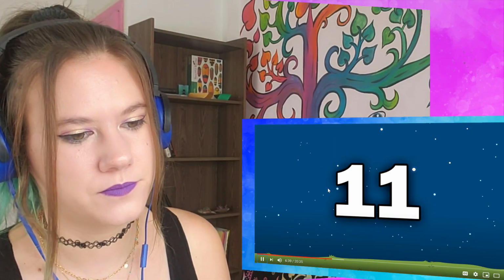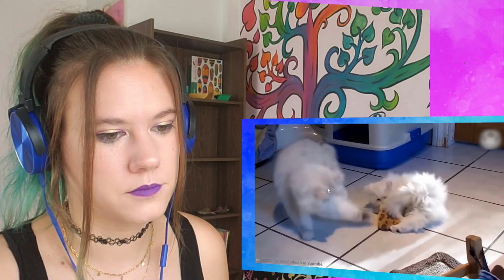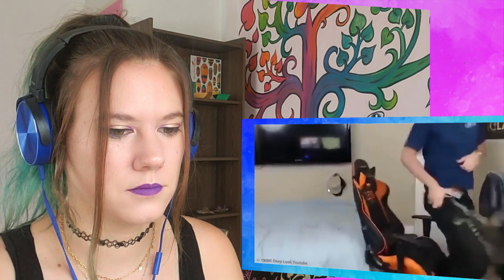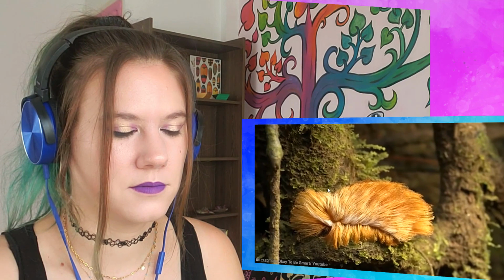Number 11. Pus caterpillars. When you see something fuzzy or fluffy, it's natural to want to touch it. How many people can resist walking past a fluffy cat without giving it a quick pat or a scratch under the chin? So it's a cruel joke that the pus caterpillar is playing. Okay, I will agree with that one.